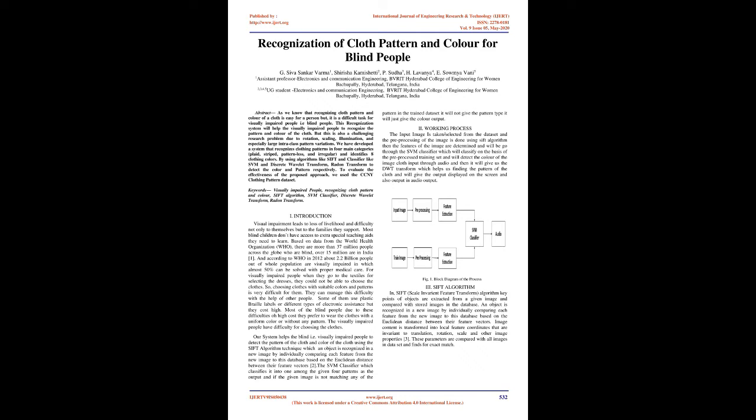When visually impaired people go to textile shops to select dresses, they are not able to choose the clothes. Choosing clothes with suitable colors and patterns is very difficult for them. They can manage this difficulty with the help of other people. Some of them use plastic braille labels or different types of electronic assistance, but these cost a lot. Due to these difficulties and high cost, most blind people prefer to wear clothes with a uniform color or without any pattern. Visually impaired people have difficulty choosing clothes.